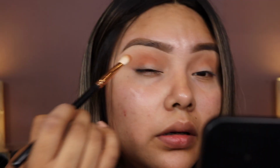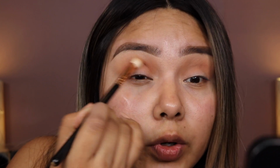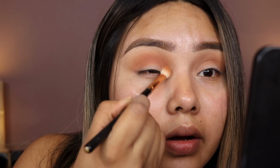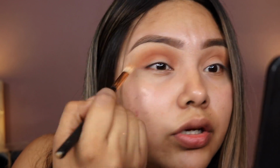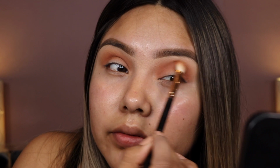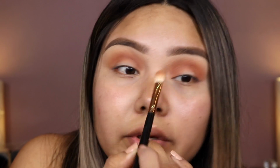Now I'm going with a smaller brush. I'm going to go into my Dose of Colors shadow. So I'm going to focus that right on the crease, and I'm going to round it off. Now we have that little transition of a warm burnt brown, and again round it off. I don't know why, but for me personally, I prefer a rounded off shadow. I don't know, what do you guys like?